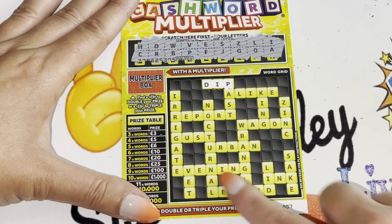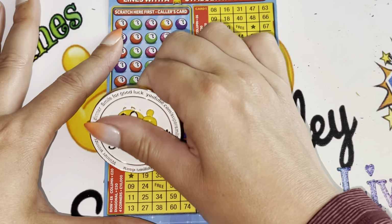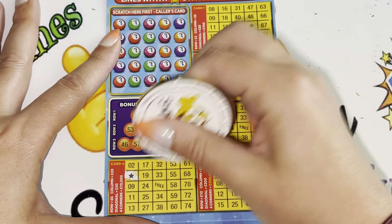Lid, L I D. There's our two words. Oh, what's that? Wrangle? Wrangle, no N. No, so it's a loser. Losers to the left. Okay, back to bingo or winning so far. Woo! Back to the bingo.